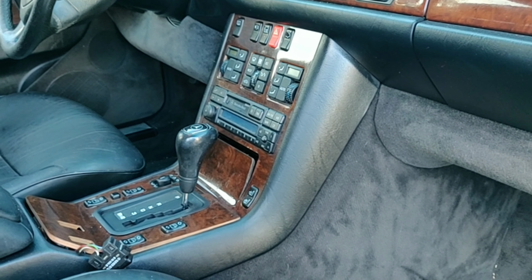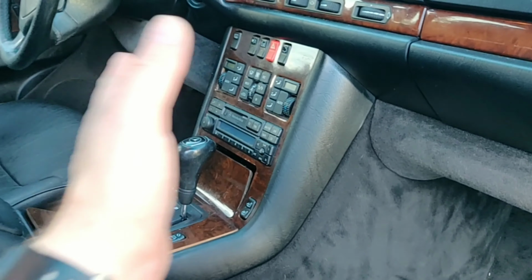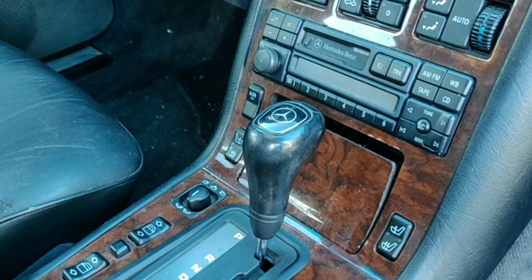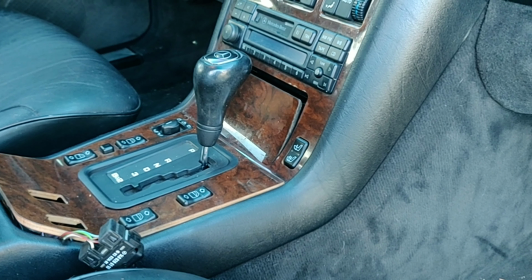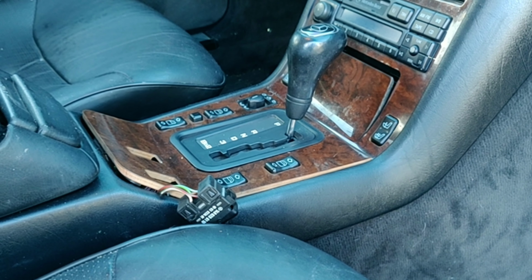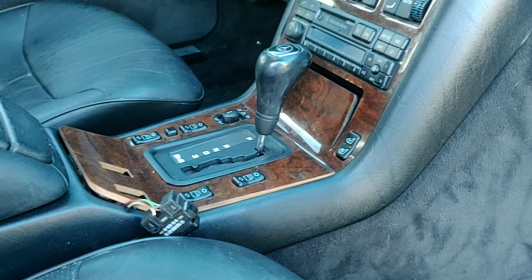I'm going to keep the Bose speakers, so I'm not going to be ripping any speakers out or cutting any holes or anything like that. The next thing, moving on down, I think that this shifter here was definitely a bad choice for Mercedes. They could have went with a solid wood piece, and in later models they actually did. Now you can see I've got some buttons sticking out here. I'm going to basically be getting those put back in. Everything works on this car, all the buttons, all the heated seats.